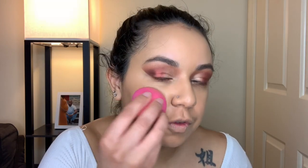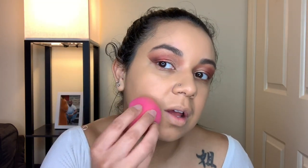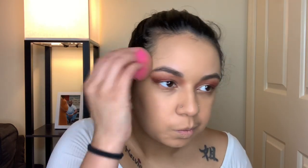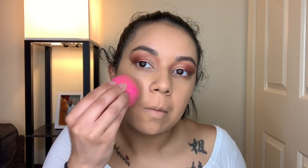See how that gives you such a beautiful, not natural finish, but you see that gorgeous luminosity you have to the skin. Look how pretty that is. It's gorgeous. And the coverage is a medium coverage, but you definitely can build it up. I'm gonna build it up on my cheeks because I have a little problem areas there.